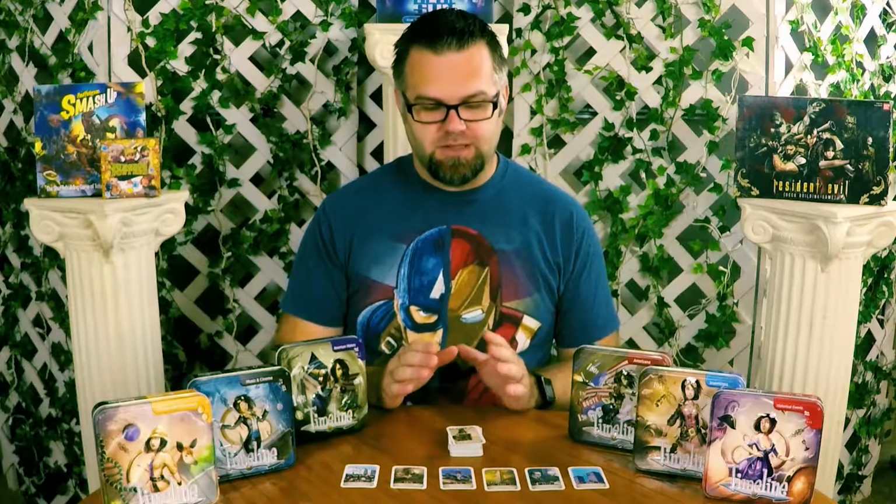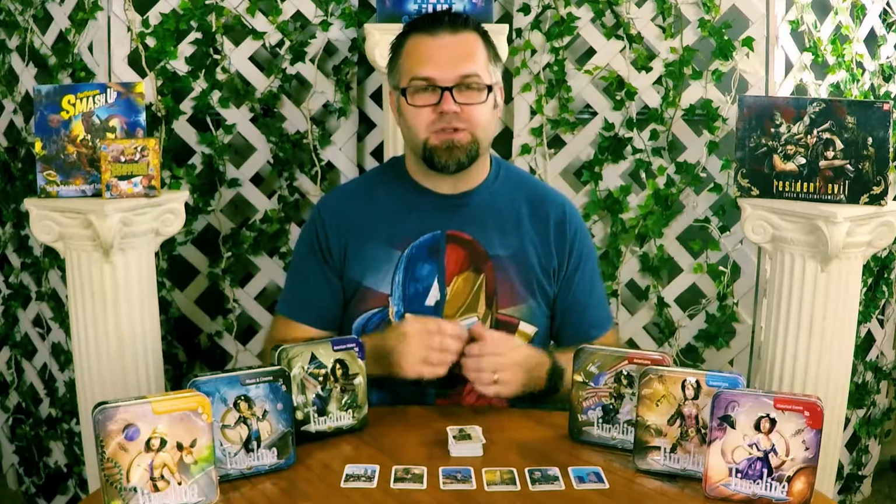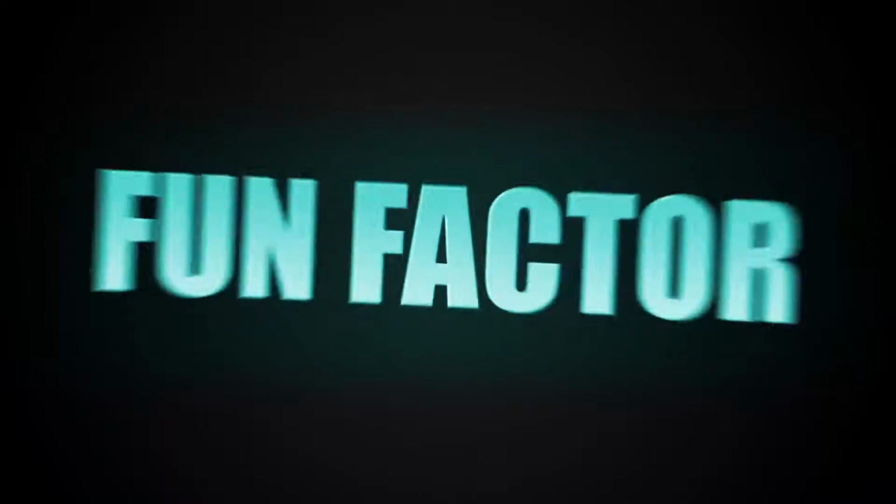This game is like the easiest game in the world to teach anybody. Other than a few general rules that you have to go over, I pretty much explained it to you. You pick a card and you decide where it goes in the timeline. If you're right, you're right. If you're wrong, you have to try again later with a different card. So as far as learning goes, this is like the easiest game to teach anybody. Fantastic for learning curve. Anybody can learn this game, even kids. It's great.